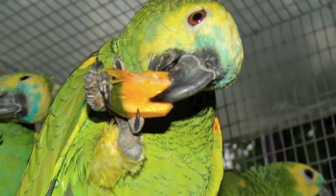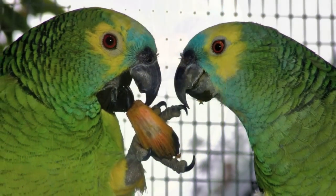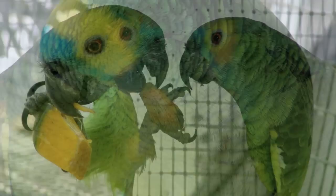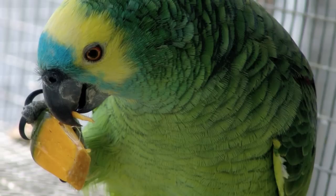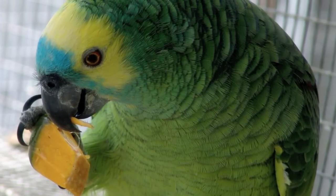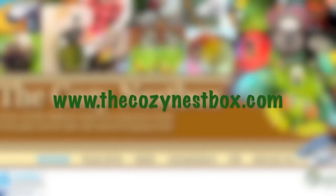The fruit, however, is not produced year-round, but is a springtime treat. While there may be variances from year to year due to changing weather conditions, it generally falls out of season by the end of April or early May. So if you would like to provide your bird with this unique chewing and all-natural foraging treat, you will need to order soon or wait until next season for it to be available again. To order, please visit our website.